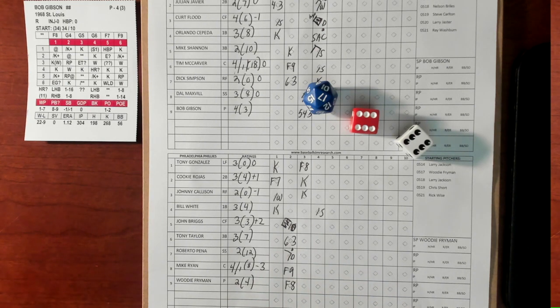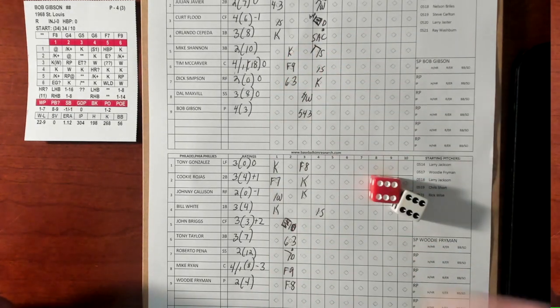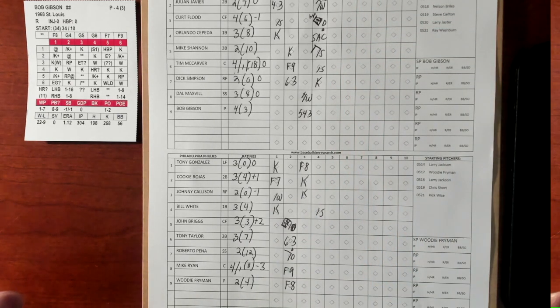His ATT is an H. And that means, just confirm that again. H. Well, H means we're not going to go on a hit and run. Let's check what it is. The bunt rating of Briggs is a 1, so no bunt. I think the only hit and run would be, let's see, 15, nothing there.